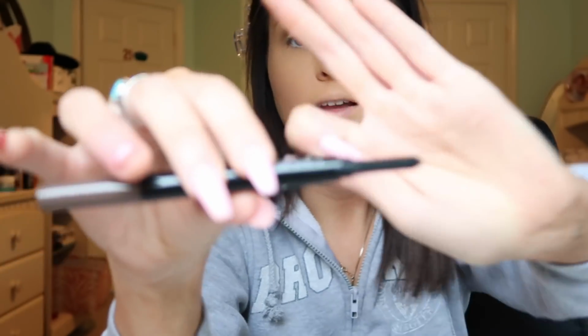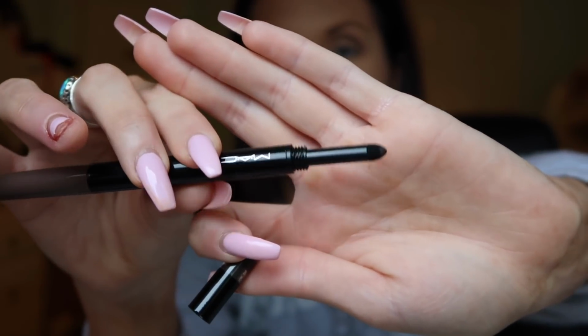So this is the MAC Shape and Shade Brow Tint, and I am in the shade Spiked. A lot of people I see using it for fake freckles, but they draw on really pretty fake eyebrows. So I'm excited because girl has no eyebrows. One side of it is a little brush. I suggested to the girl at MAC that they make it an angled brush because I don't really know anyone that uses that, you know?